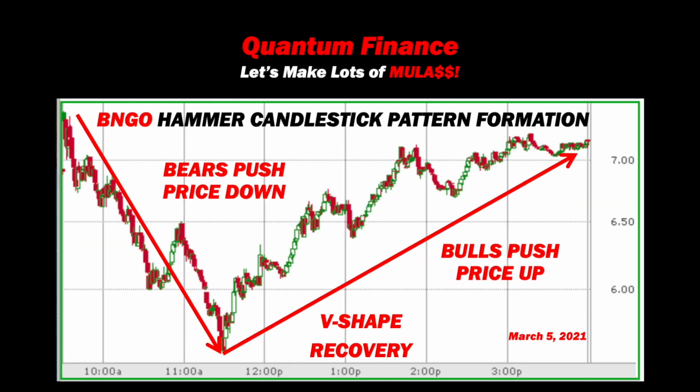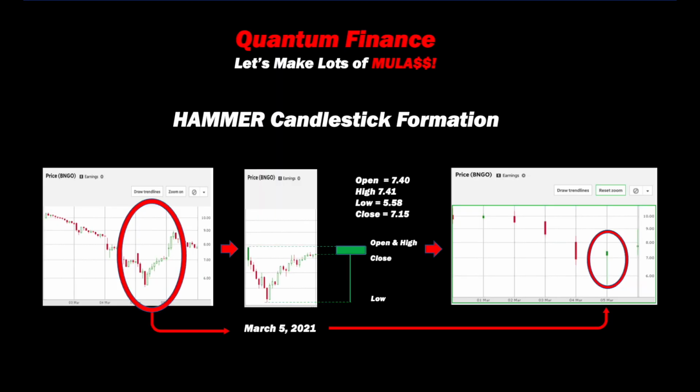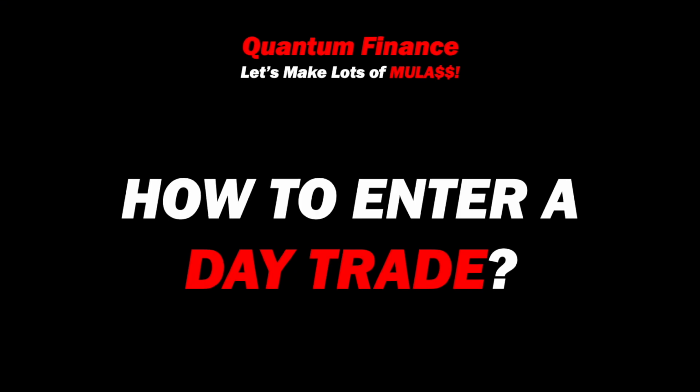As you can see from March 5th, BNGO price action, it opened at $7.40 and went as high as $7.41, but it then dipped to as low as $5.58. It had a V-shaped recovery and closed at $7.15. Here's the schematic of how the hammer candlestick pattern is formed, and here's the open and the high at $7.40 and $7.41 respectively. The bottom wick is a low point at $5.58, and the bottom of the body is a closing price at $7.15. So how do we set up for our day trade?